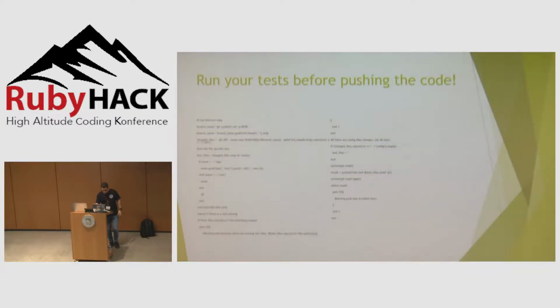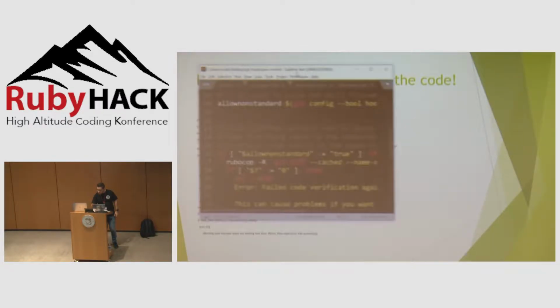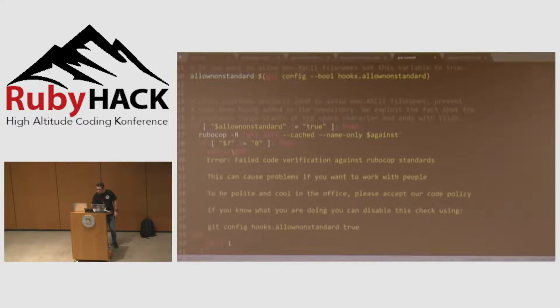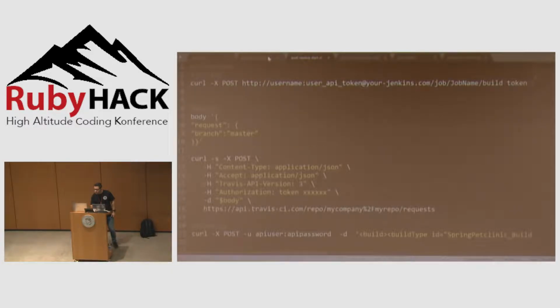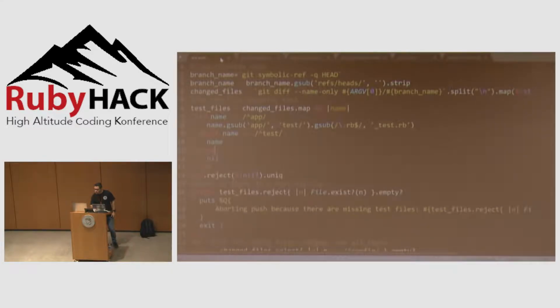And now I will change the screen to. Okay, I need to move it here, and the. Pre-push, yeah, that's the one.